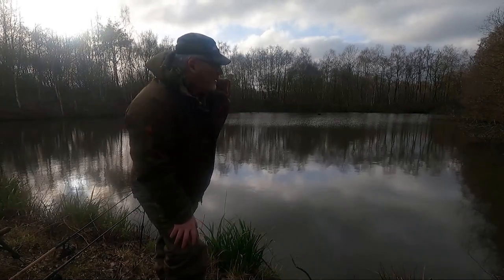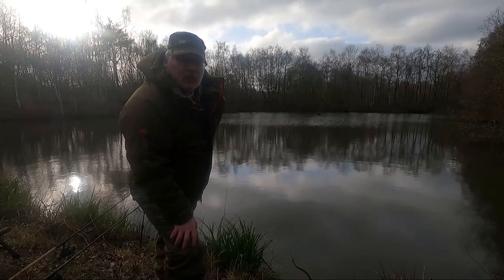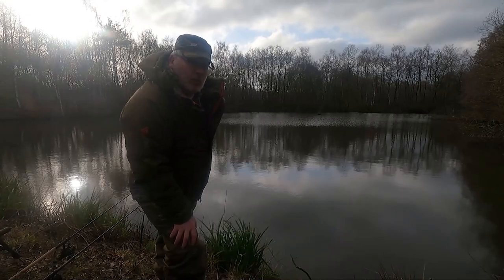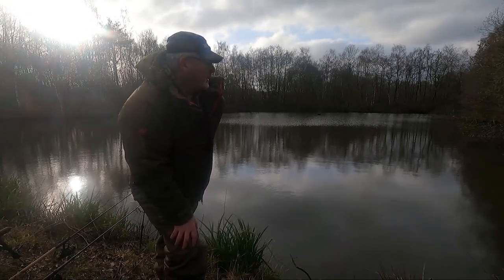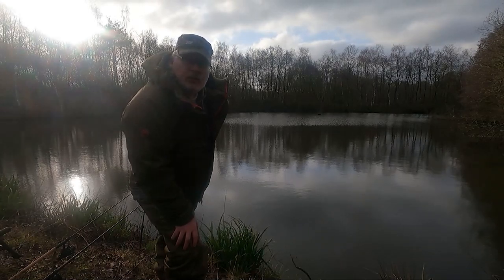Again, I've got a roach out on the right, and my left hand rod I've got out on a running ledger for perch with a king prawn on. So let's see how this goes. I'll catch up with you guys hopefully once I've got a fish.